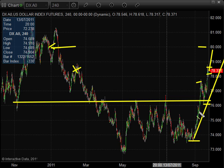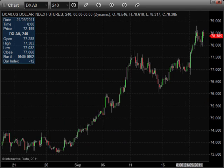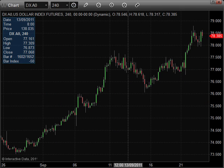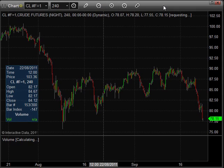But overall, we got the breakout, we got the pullback, and we got in with the easy money, and that's where we stand right now. We're just going to wait for another potential setup. Now, let me grab the crude oil chart here. Here's a crude oil chart.